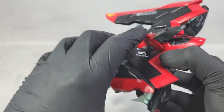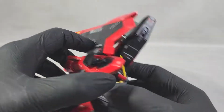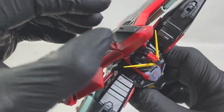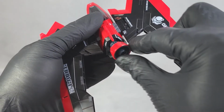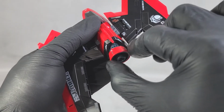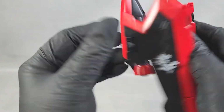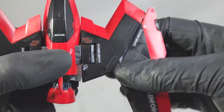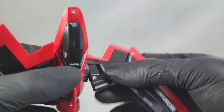Coming around the backpack, this cockpit part actually opens up, revealing the M417 80mm machine gun, and only used in the mobile armor mode. And we have this large thruster unit, which is on a ball joint. The wings are able to fold up like so, pretty much at a 90 degree, and the wings are able to rotate this far. Don't try to force it anymore or it's gonna break.